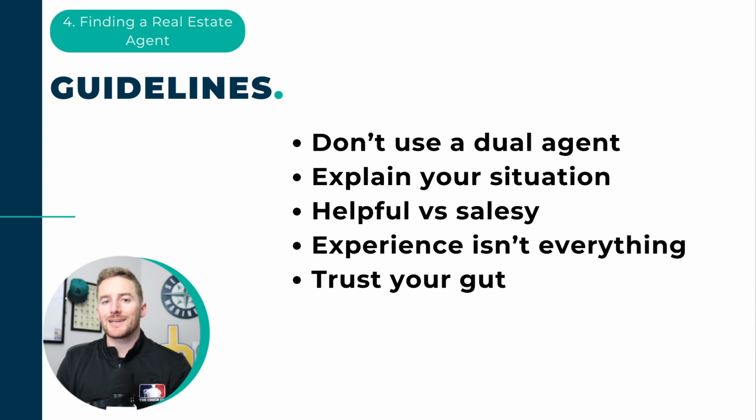It's also worth noting that experience isn't quite everything. There's going to be real estate agents that are relatively new to the game that can provide just as good of a service or better as someone who flaunts their 25 plus years in the game. And as with everything else, just go ahead and trust your gut with the real estate agent that you feel like is going to service you the best and that you feel the most comfortable with.